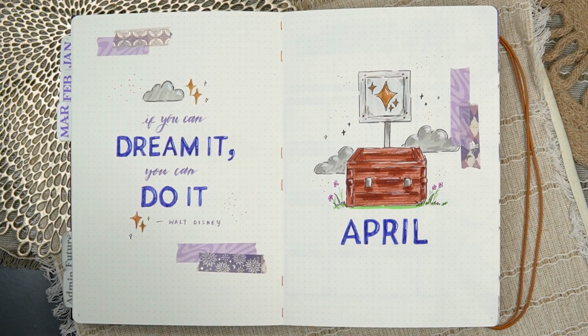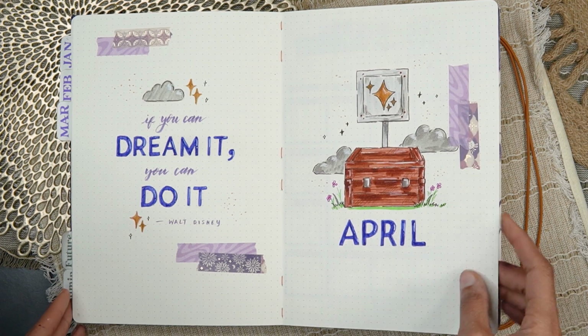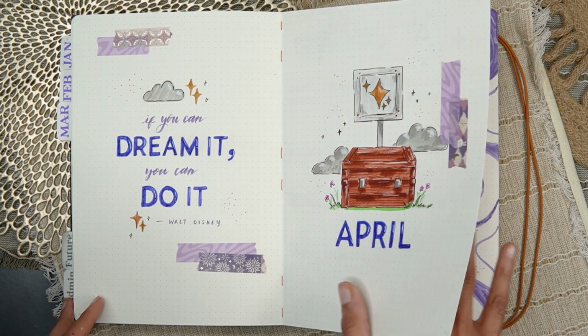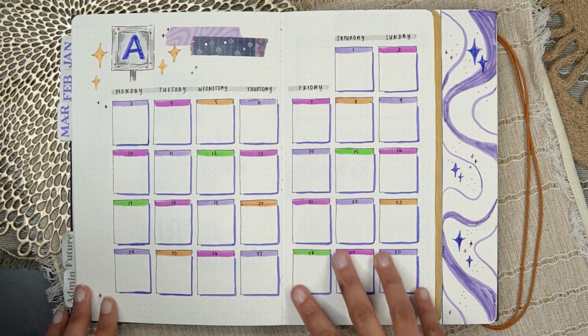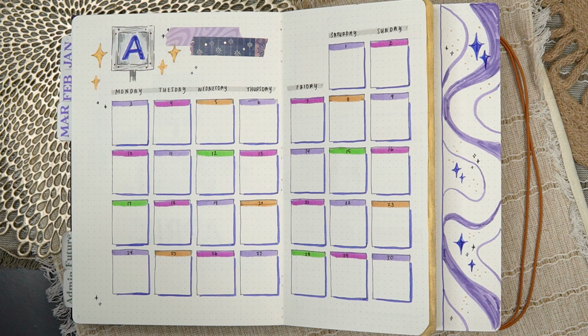Okay, as we start flipping through all of the spreads I've set up for this month, I'm going to show you guys what I think my primary pen and ink duo will be for the month. The pen is by Esterbrook. It's right on theme. It's this sparkly Fantasia pen, and the ink is by Ferris Wheel Press.